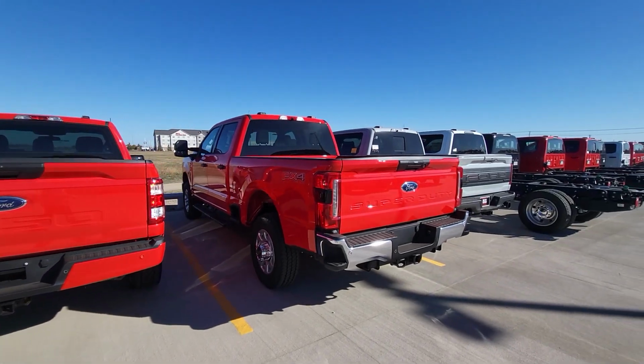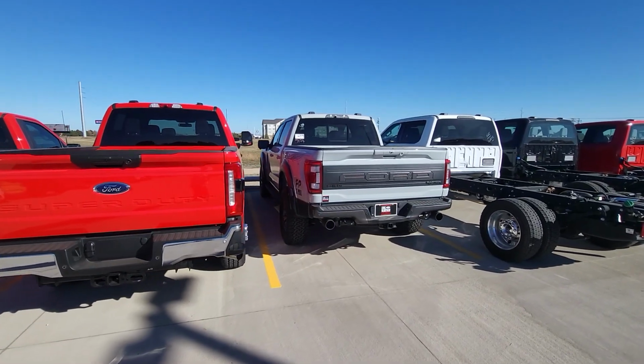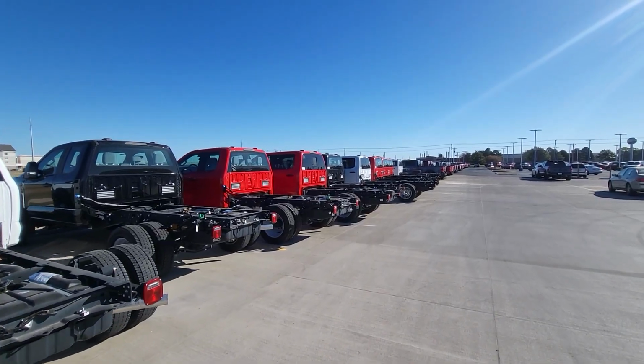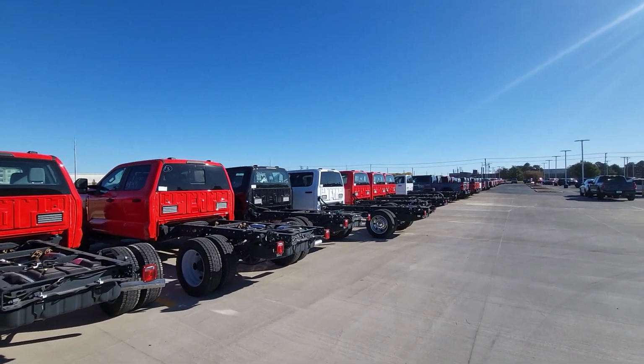There you go. Another Raptor, new one sold, not a 37. So there we go. And then a bunch of chassis cabs. Again, we do a lot of fleet business, and that's a big company over here that does probes. Some of those go over there, some are not. One with Bill's name on them.